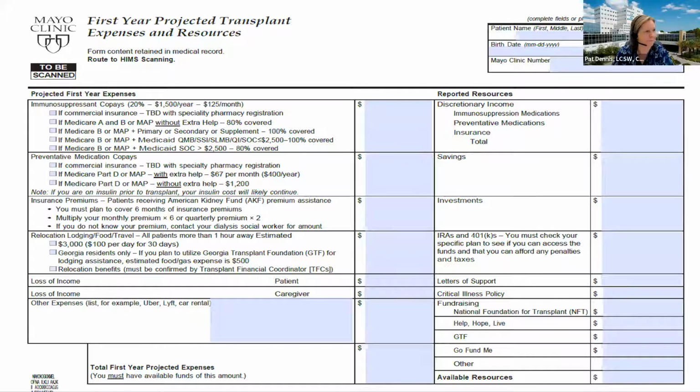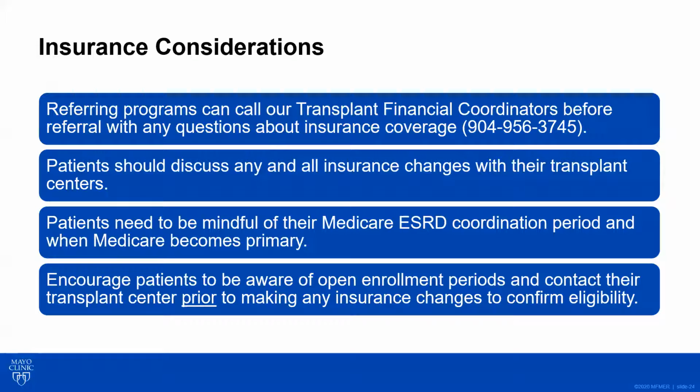Thanks, Erica. Good afternoon. I am in transplant finance, and what we do is verify benefits and eligibility prior to patients being scheduled for a workup, so we make sure that we have the correct benefits for them. Any referring programs can feel free to call us anytime. If you have a patient you want us to evaluate for transplant, we can tell you if we are able to work with the insurance before you submit the referral.